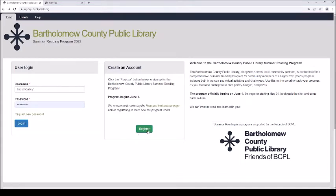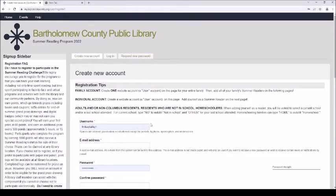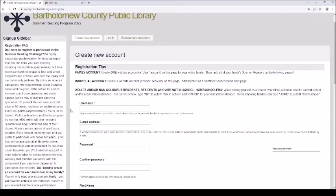All right, so I'm going to click register to create a new account. And notice here there's a sign up sidebar that's got some frequently asked questions about signing up. So again, we try to put as much information there for you as possible if you have questions.